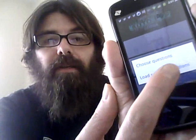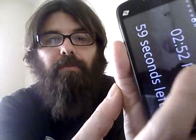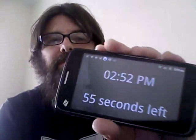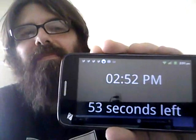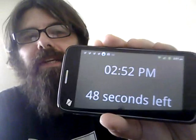And for the sake of the demo, we're going to click load. So this is hard to do backwards. And as you can see, everything is upside down. It started. It tells you the time and how many seconds are left.